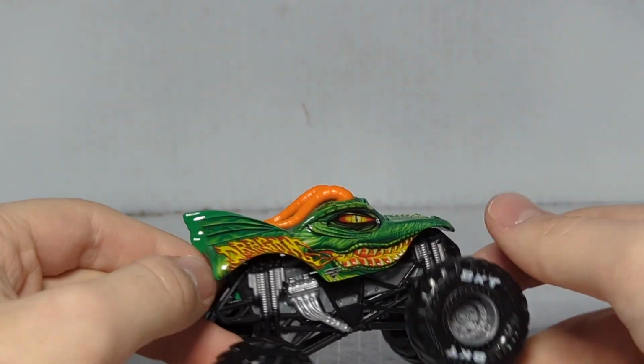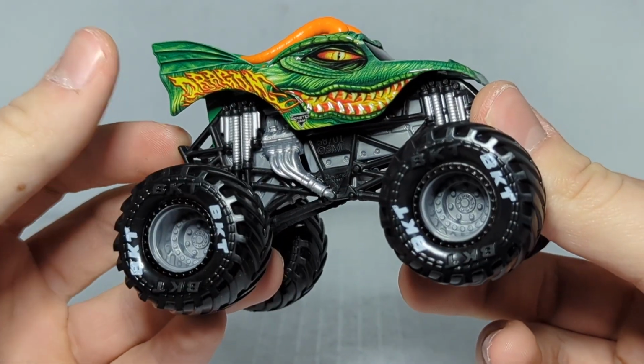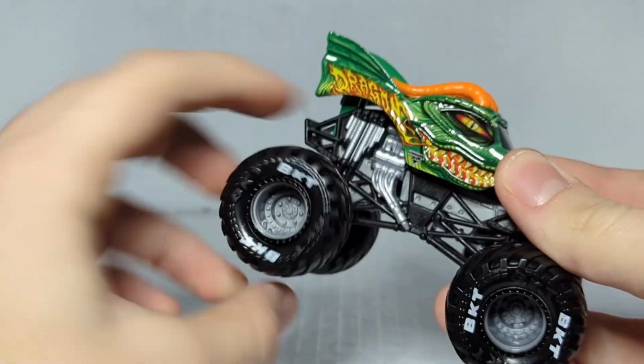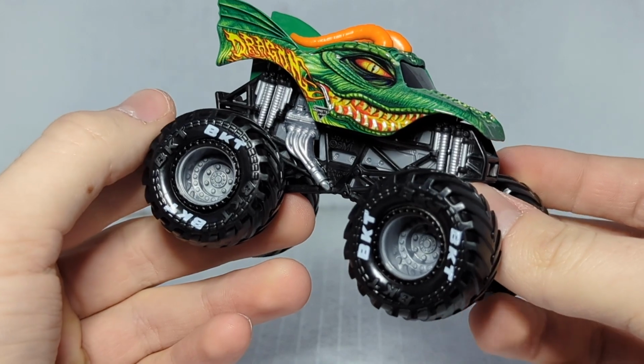It's really cool. But anyway, here is the Showtime Dragon. You can see there is some detail on this truck they don't normally put on normal trucks, right? So we got the green body here. We got the black roll cage, gray chassis, black tires with gray rims. Pretty cool. But as I said, there are some details here that are really interesting.